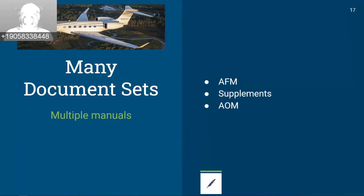Just as an aside, DITA meant that in some cases, we could work with Oxygen. In some cases, we can work with FrameMaker. In some cases, we're working directly inside AEM, and it's DITA. So we're using the different tools in order to take advantage of the various strengths that they have.